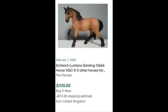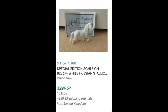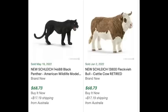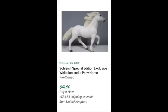So for example, this, I say this wrong all the time, Schleich. I'm sure I'm saying it wrong, but there are lots of different animals from this brand that can sell for a really good profit. A lot of them are horses, but they make lots of other animals that sell for a good profit as well. As you can see, I have it set to show all worldwide. I made a mistake when I was searching, but they can sell for a good bit of money, whether they're horses or big cats or whatever.